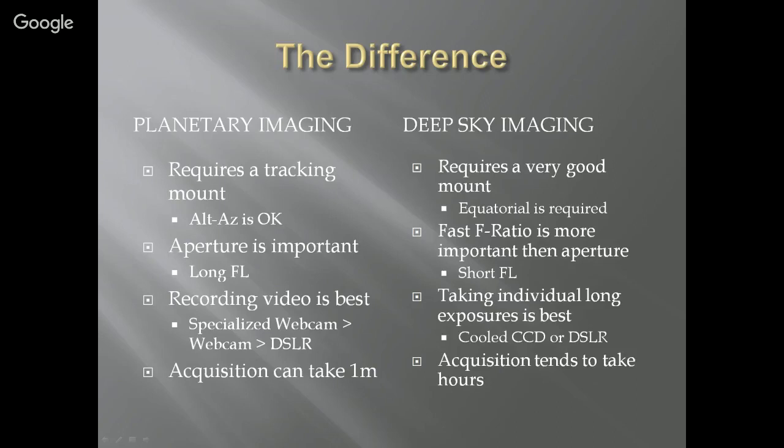We take lots of subs. Whereas with planetary imaging, acquisition can take 1 minute. Actually, acquisition could take 10 seconds or 15 seconds. But sometimes you try and take a minute and then dump 90% of the worst frames. You're actually taking really, really fast exposures, turning it into a video. And with that video, you can dump the bad exposures, and we call this lucky imaging. With deep sky, acquisition tends to take hours or longer.